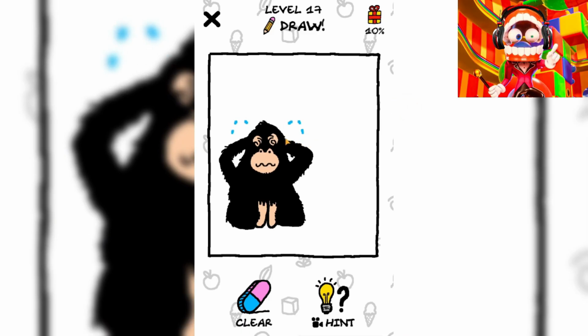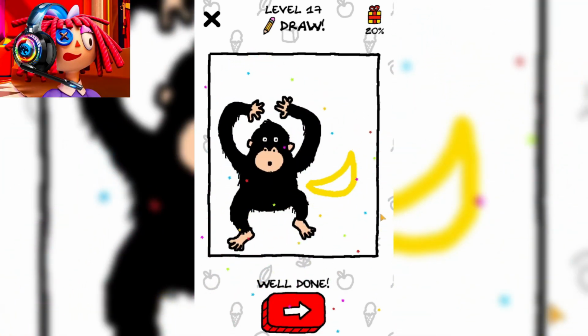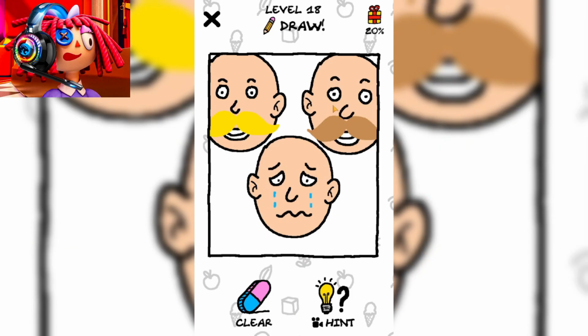Oh no, look, it's a crying monkey. We need to help her. Perhaps she wants to eat. Let's draw her a banana. It doesn't exactly taste like a banana, but I think she's happy about it. Well, I'm very glad that we were able to make this monkey happy.